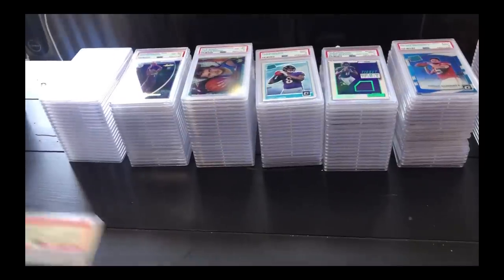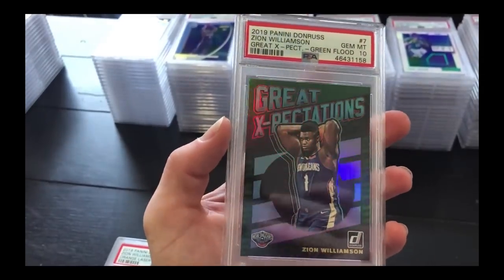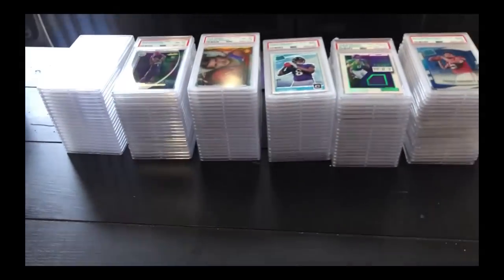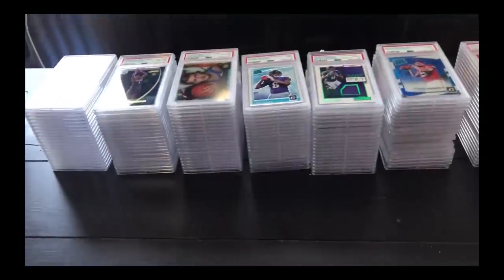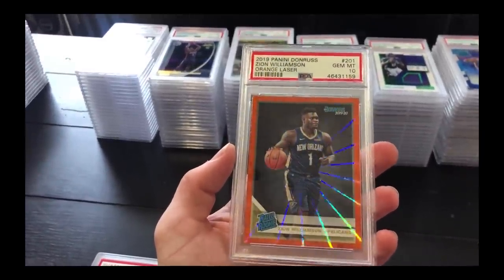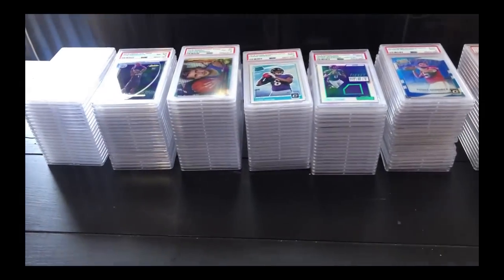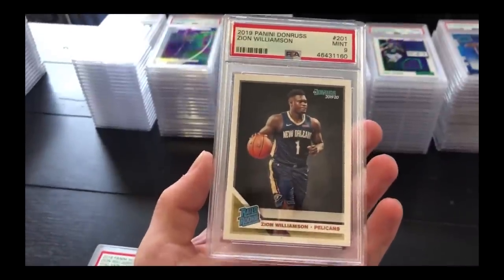Just unbelievable. Now, the saving grace is that there are some cards. The 10s are going to do very, very well on the secondary market. Like this green flood, I don't know exactly what it's going to go for, but it's going to do a lot better than what I expected. This orange laser 10, it's going to be around a $750 card. So the good thing is that because PSA 10s are becoming much more rare, the premium is there. The premium is very, very high.